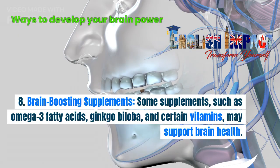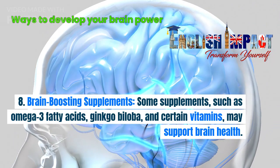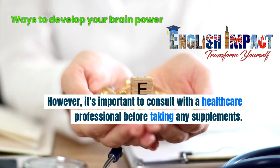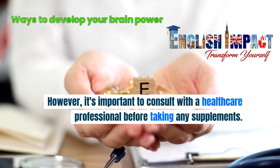8. Brain-boosting supplements. Some supplements, such as omega-3 fatty acids, ginkgo biloba, and certain vitamins, may support brain health. However, it's important to consult with a healthcare professional before taking any supplements.